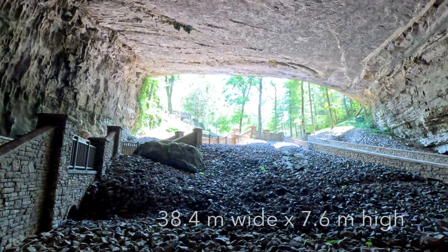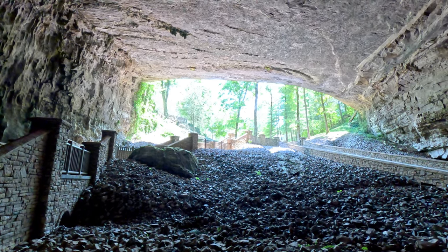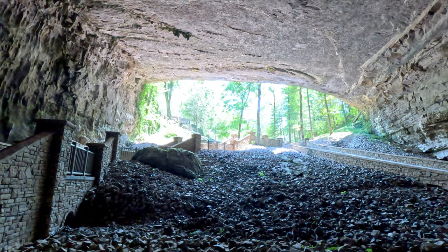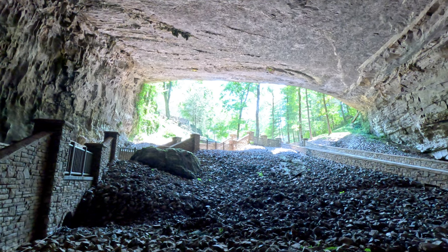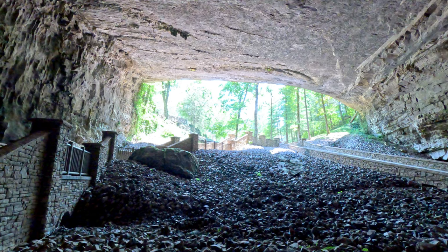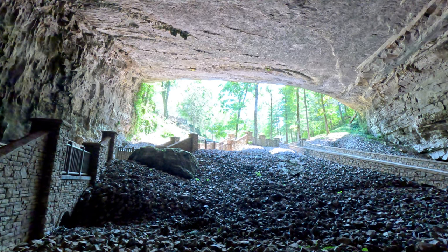It's 126 feet wide and 25 feet tall. What you see right there is just how Mother Nature left it. It has not been altered by man in any way. The river that flows through the cavern today from the back to the front and is flowing under our feet even at this minute carved all of that out over thousands and thousands of years.